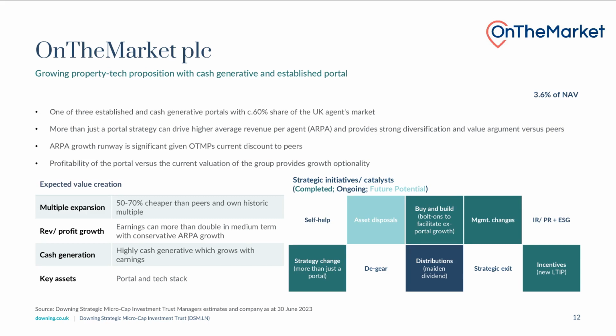Indeed, if it was just another portal, then perhaps there wouldn't be any long-term value here. We've seen similar peers fall out of the market, like Boomin. They spent 40 million over COVID marketing a portal which just couldn't survive. But the key here is that OnTheMarket are well down the path of effectively building out an agency in a box model, and that's effectively all the tools that an estate agent would need to manage an estate agency. So that's a market-leading portal to list on, a CRM to manage your clients, tenant checks, SEO marketing, and they'll do all of that at about a quarter of the cost versus an agent using the leading independent suppliers. So we think that is compelling for agents.